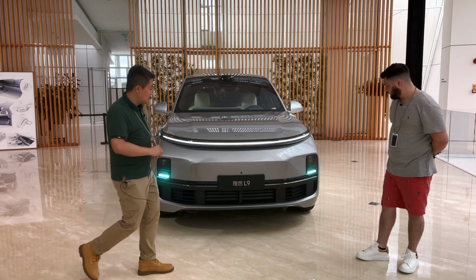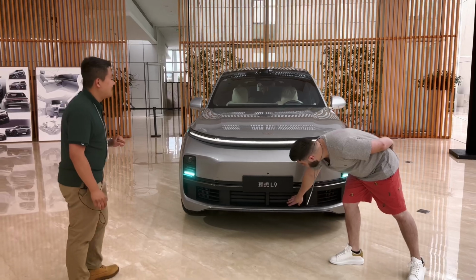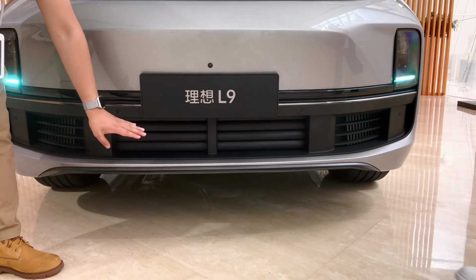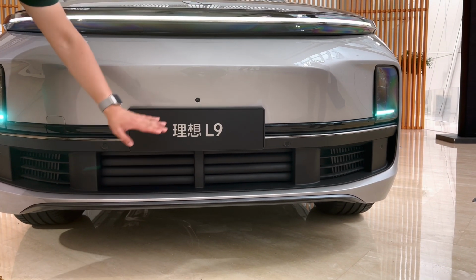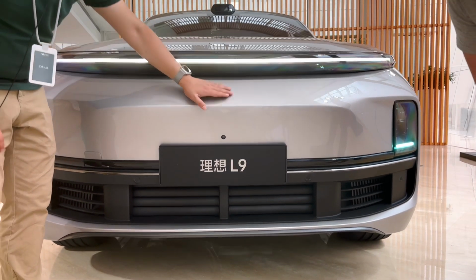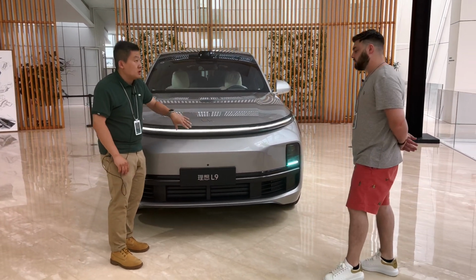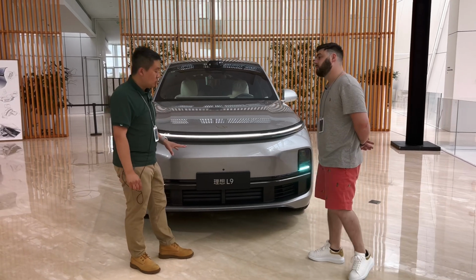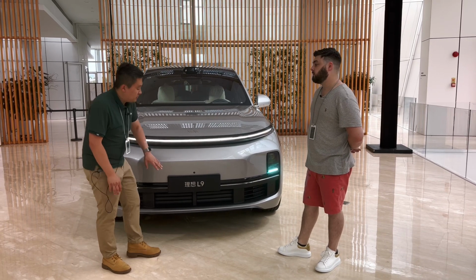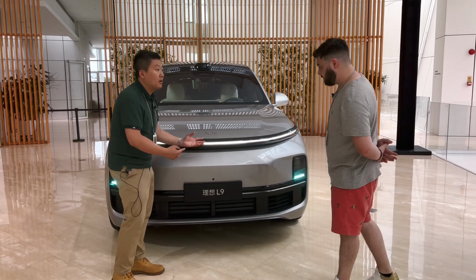And besides that, you don't have the grill anymore, right? We don't have the grill. But you still have active aero to cool the engine down here. It opens and closes, so it will suck in the air to the engine. The engine is right here, and the air tunnel will suck the air in and blow it to the engine. This tunnel is an aerodynamic design, so the air will come through much more easily.